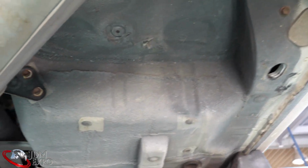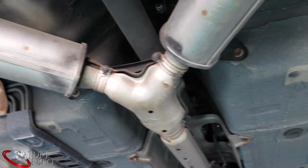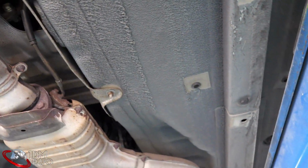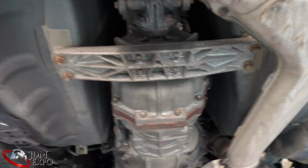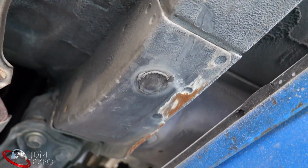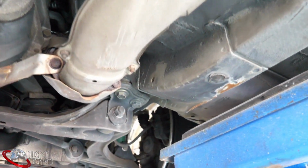And as you can see underneath, the chassis is looking pretty good. The protective coating's still there. And the shielding on the exhaust is doing pretty well, so it's good to see. Yeah, it looks like some minor scrapes underneath here. You know, it is a longer car, so going over speed bumps or something like that, it's not unheard of. It's just a little bit on the chassis there.